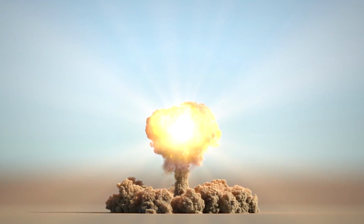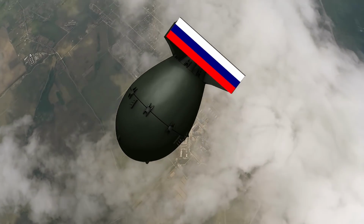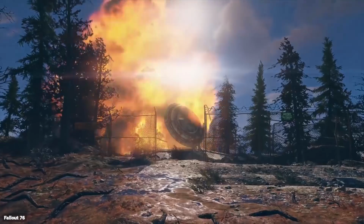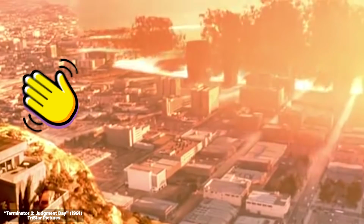Nuclear weapons. From their initial scorching explosions to their long-abiding carcinogenic fallout, nuclear weapons are a real threat. The largest bomb in the US nuclear arsenal could kill 1.4 million people within 24 hours. Russia's largest could kill 7.6 million. But nuclear war wouldn't be a single bomb affair. If it happens and hundreds of warheads are launched, you can say bye-bye to the world as you know it.